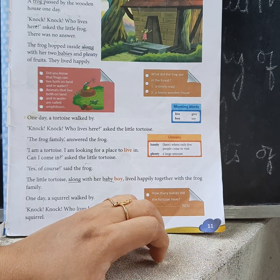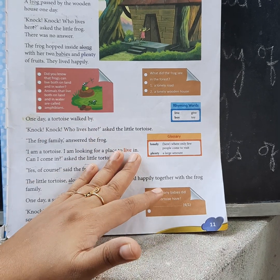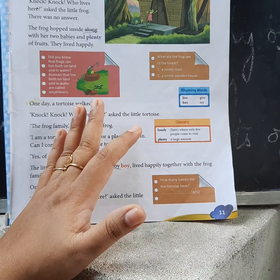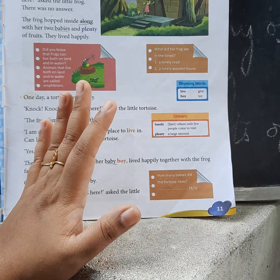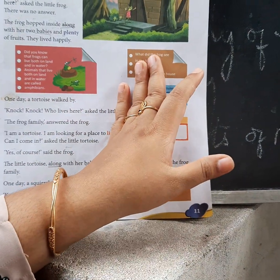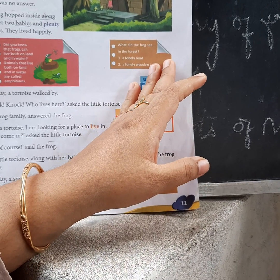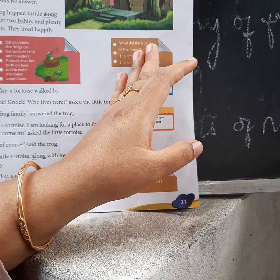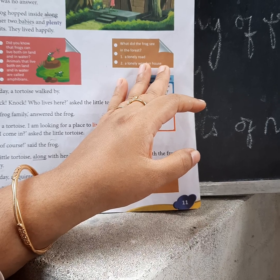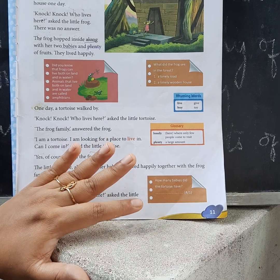Did you know that a frog can live both on land and in water? Yes, they are amphibian animals. They are capable of living both on land and in water. So they are called amphibians. What did the frog see in the forest? A lonely wooden house. She lived there happily with her two babies.